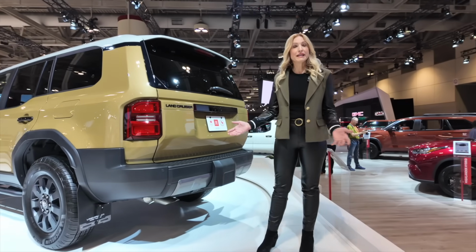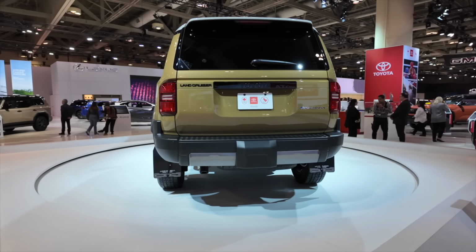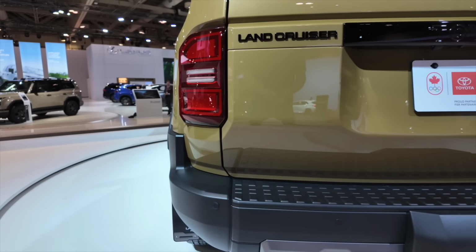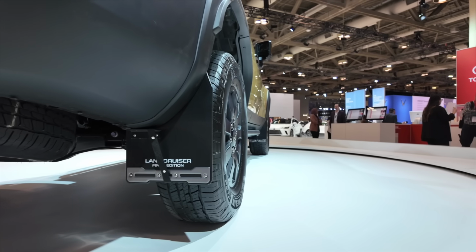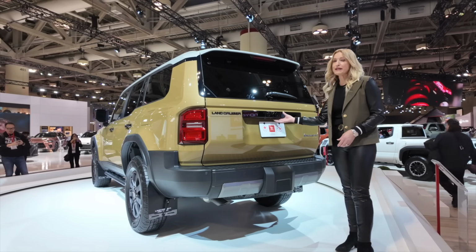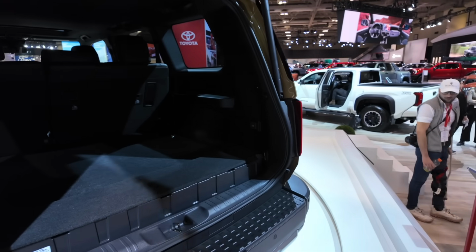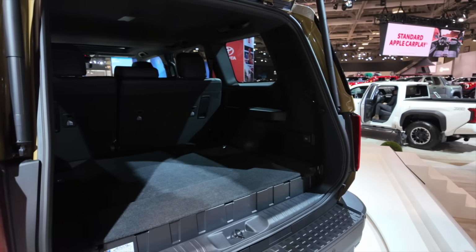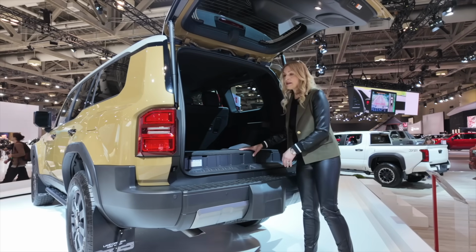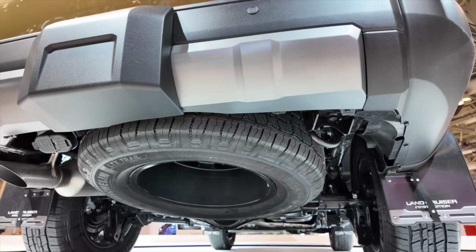Now the boxy design carries through to the back, which is actually a great design for this model. It really brings you back to the iconic look of the Land Cruiser. Now this comes standard with LED taillights, and on this first edition model, you've got mud flaps on the bottom. It has a power tailgate as well. And I do find in this model that when you're loading, it has a higher load floor, so it will be easy to load your items in and out of the vehicle. The bumper has an integrated back door guard, and there's some extra storage here as well. And since this is an off-road vehicle, it comes with a full-size spare tire.